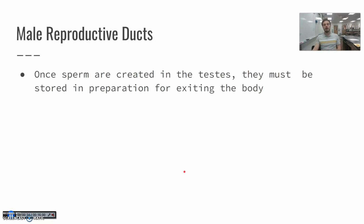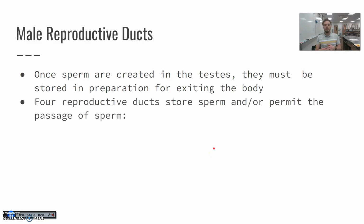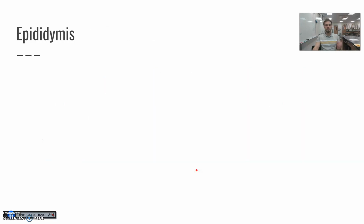So once sperm are created in the testes, they've gone through spermatogenesis, they're going to need to be stored to prepare for exiting the body. Once they are actually created, they're not entirely fully mature yet, and so one of these structures is also going to play a role in maturing and finishing the spermatozoa. So there's going to be four reproductive ducts that are going to be responsible for storing sperm and or permitting the passage of sperm. That's going to be the epididymis, the vas deferens, otherwise known as the ductus deferens, the ejaculatory duct, and the urethra. So let's take a look at each of these individually here.